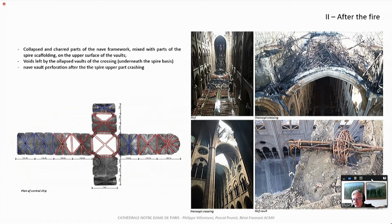And you see that spire percuted the vault of the nave, and then this piece was kept on the vault, which shows in a way that the vaults were very strong elements, very tough elements.